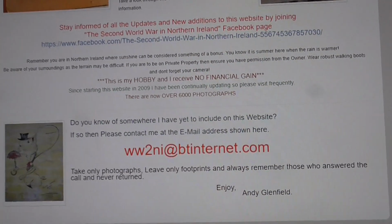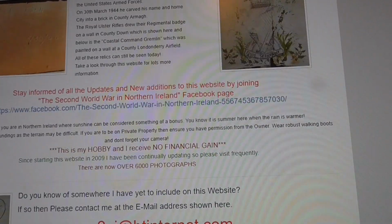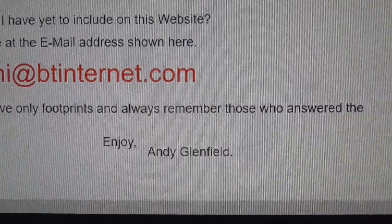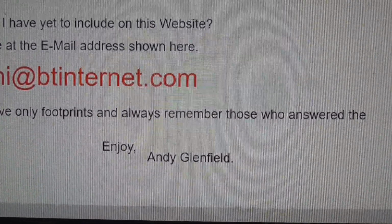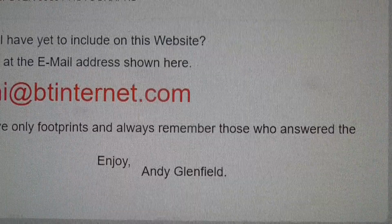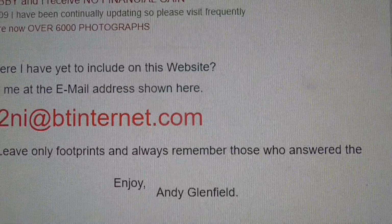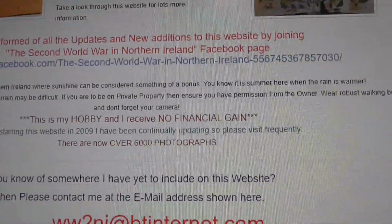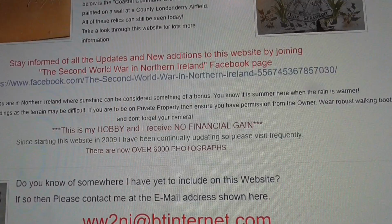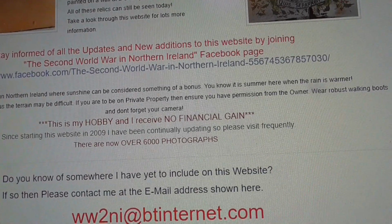And I'm running the camera down to the bottom here, and it says that the website has been made, and it's still a work in progress, folks, because Andy Glenfield is still working on it, and he will accept photographs from members of the public still, and add them into this website. And here's what he says. This is my hobby and I receive no financial gain, and I think he should actually. Since starting this website in 2009, I have been continually updating, so please visit frequently.